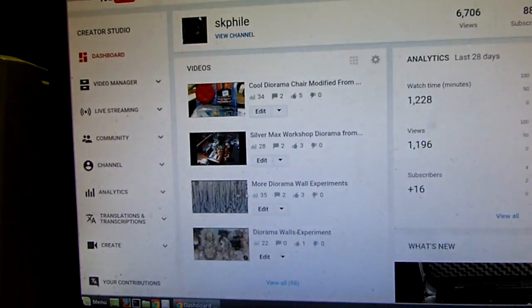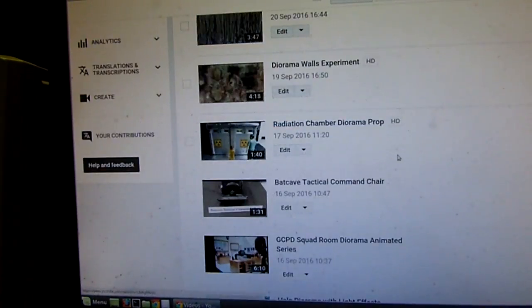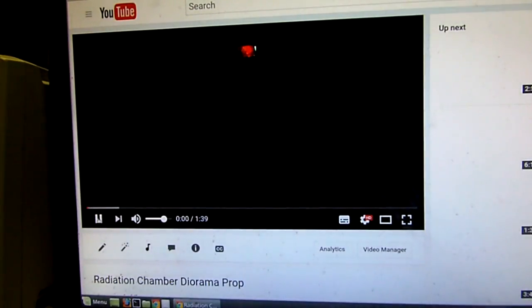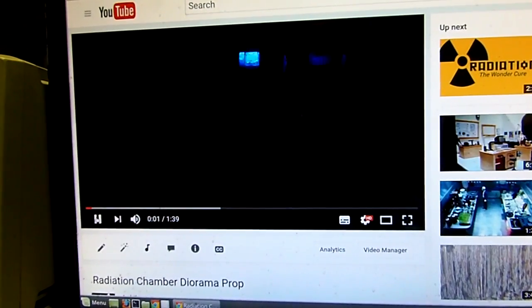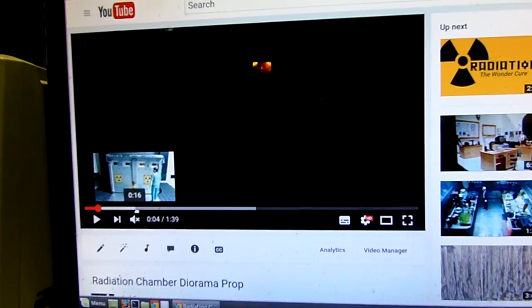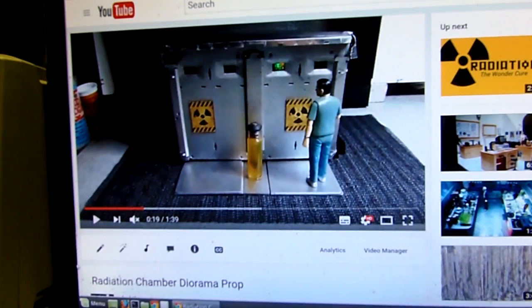Other times, like I said, I'll find a specific thing and then decide to make something out of it. Like I found this old toaster by the side of the road, and I took it apart and made this radiation chamber. So there again, it was the object itself that inspired the prop. So it all depends on what your purpose is, and then where you go from there.